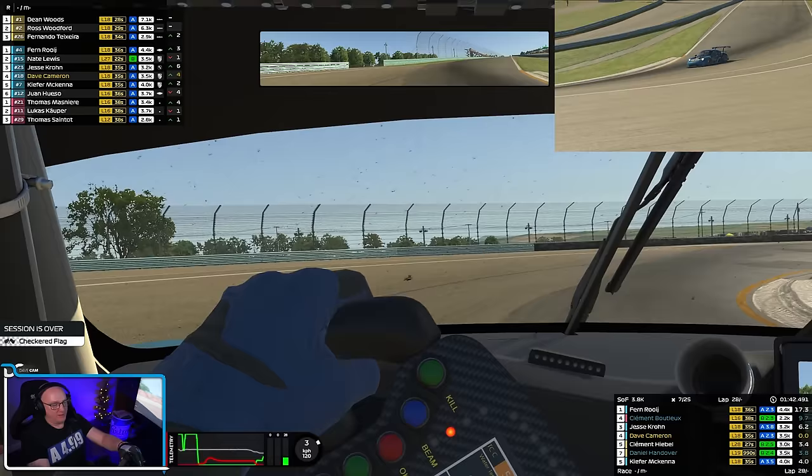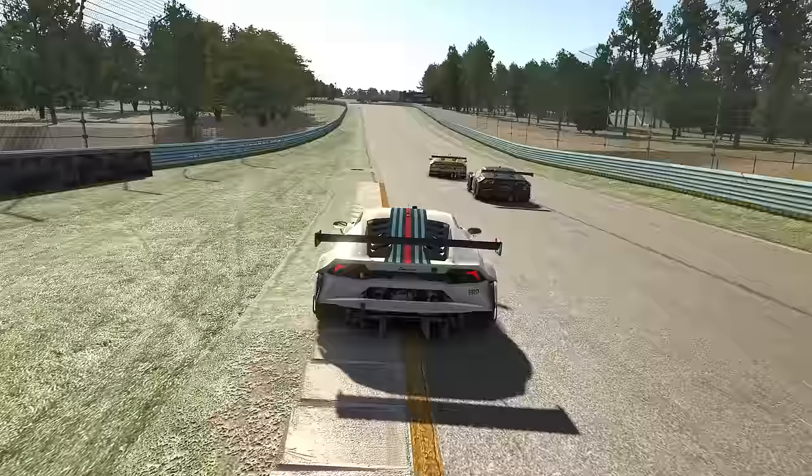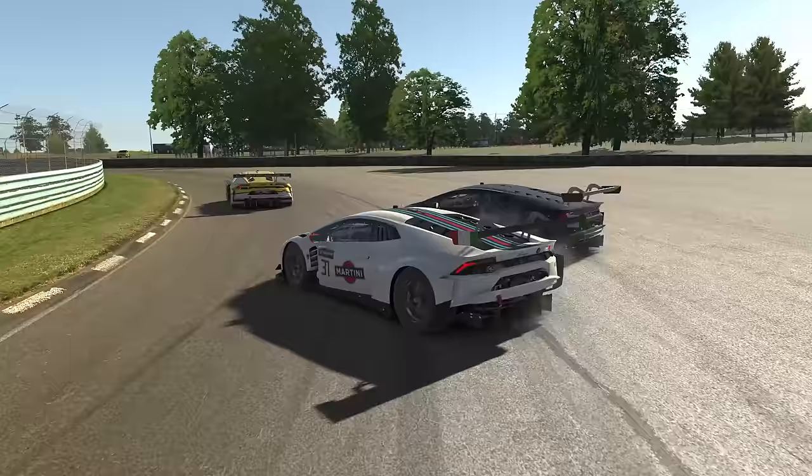Yeah. All right, let's have a look at the incidents. See what happened. Okie dokie, let's have a look at the incidents. I think there'll be quite a few. Ooh, nice looking Lambo in the Martini paint. He's been on the Martini looking at that move.